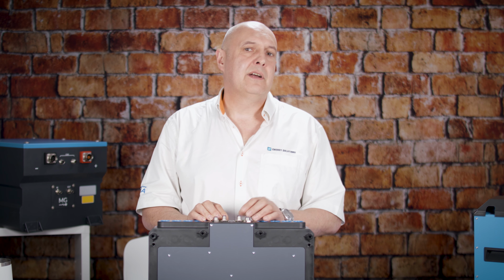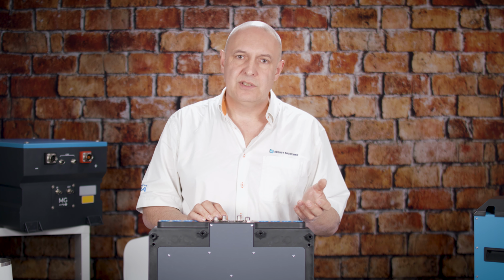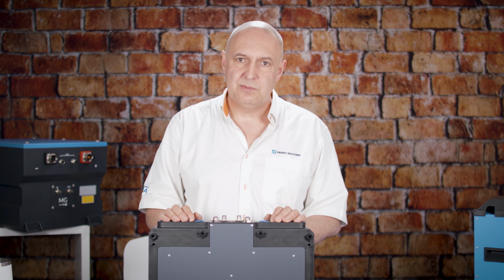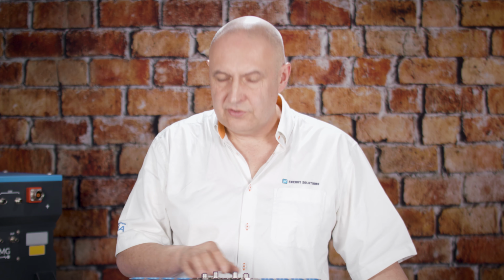But we may have a charging source where we can't communicate with it digitally. So in that instance, we have some volt-free contacts which we can access through these connection ports here that can be used to drive a relay or a contactor to turn off that charging source to allow that cell balancing to be completed. So talking in a little bit more detail about these non-digital connections, let's go through them in turn.